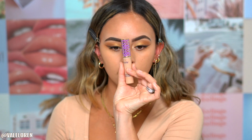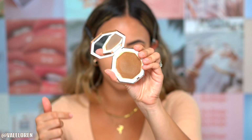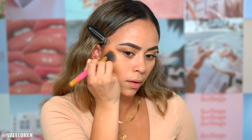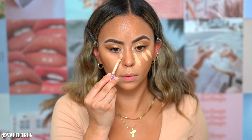For concealer I'm actually going to cream contour first using my Fenty Beauty cream bronzer. You guys, I really have been loving this, as you can see. I've been going in. It is actually so good. I'm gonna go straight in with a brush. I find that it's better when I do it this way, and I'll just bronze that area. Taking my Tarte Shape Tape in the shade like medium, we are going to conceal and brighten everything up.